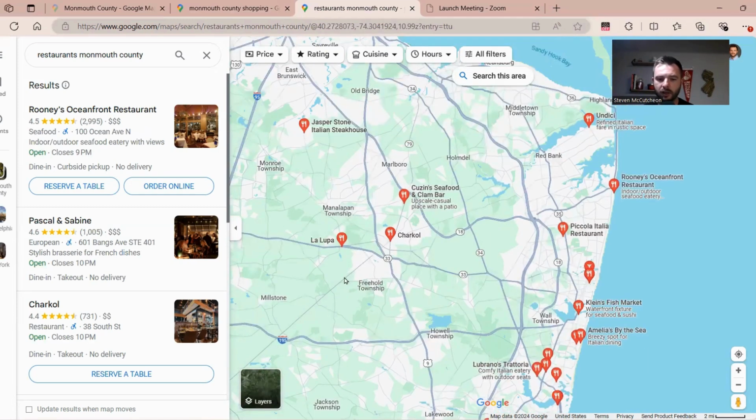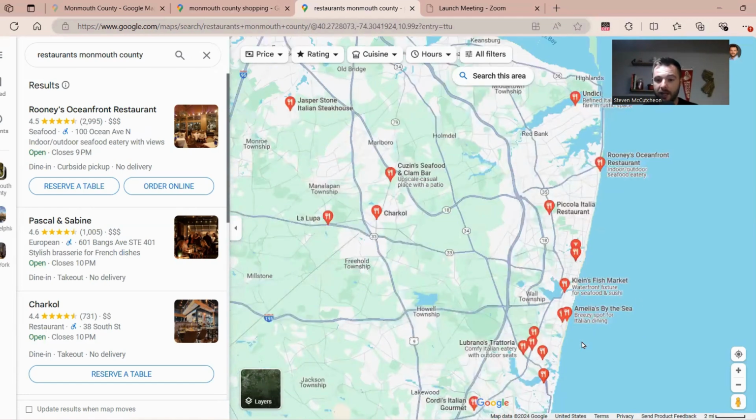That's more on the western side, but a lot of the shore towns, because it's obviously how touristy it is, very destination oriented, they're going to have a lot of good restaurants, and not even those big box chains. We're talking about everything. Every name you see here is pretty much not a chain restaurant.